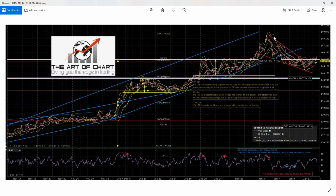ZB, we broke up from this falling wedge. The obvious read here is that this is a falling wedge, which is a flag, that we're breaking up towards a retest of this high, and that some kind of a bottoming pattern is forming, which at the moment looks like an inverse head and shoulders, which should have an ideal right shoulder low in about the 145.10 area. We had a buy signal that's reached the possible near miss target, so I'm writing that off for the time being. Obviously, fighting around weekly pivot, and if we see a rejection below 145.10, we may well be going to retest this low and possibly lower.